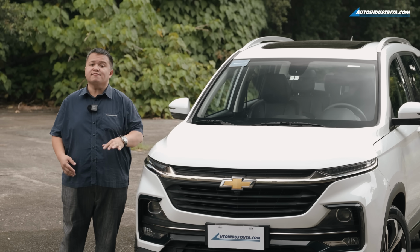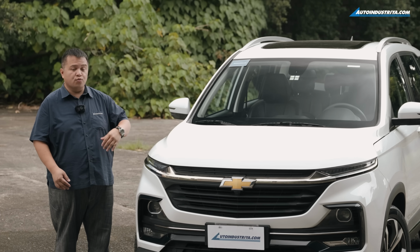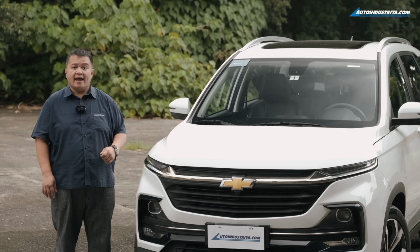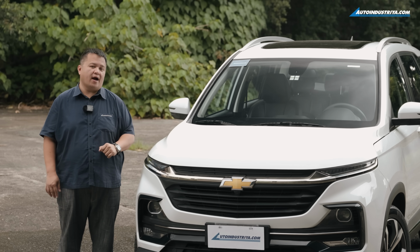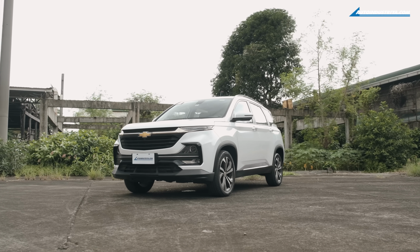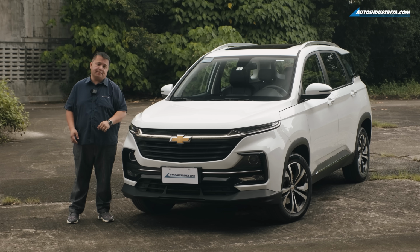But Chevrolet is pivoting with the Captiva, more affordable to be able to reach a wider customer base with this new model. And mind you, it is a 7-seater. That is something I know a lot of you guys are interested in. It is a 5-door crossover SUV, but with characteristics of an MPV.